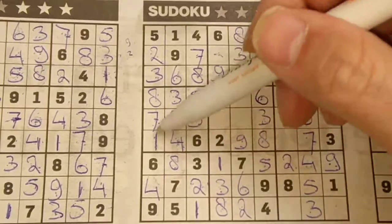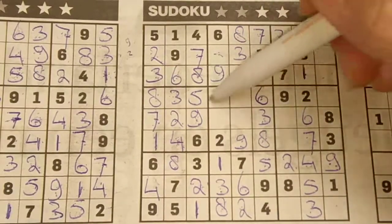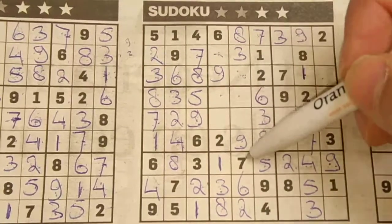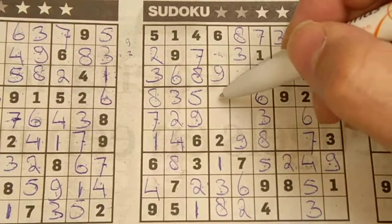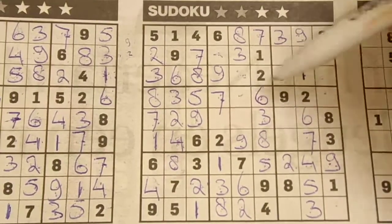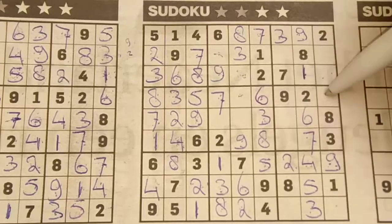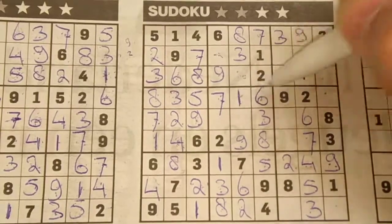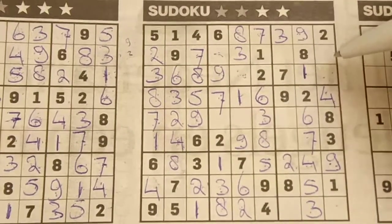7 in this row, 7 in the middle row, so in the row above, the only 2 places for the 7 should be here and there. But I see here 7, no 7 there. 7 should be here. 2 missing numbers in this row for the numbers 1 and 4. We have a 1 here, so no 1 there. 1 should be here. The 4 goes there.